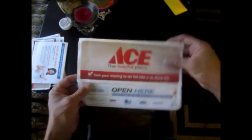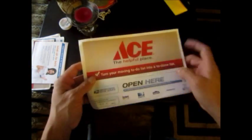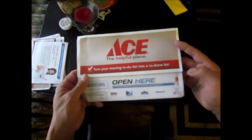So you actually ask your mailman for one of these, or you can stop at the post office and get one. This may look the same, but this one is different because different advertisers pay here. But it's the mover's guide for the post office. It says open here, so you tear it open right here, and what do we have here? More coupons and more advertisements.